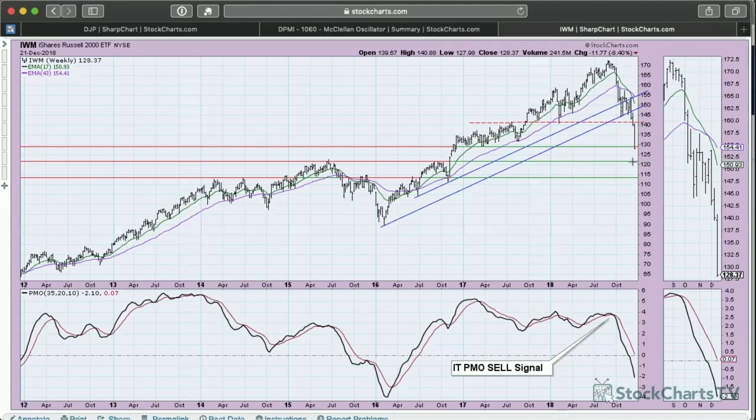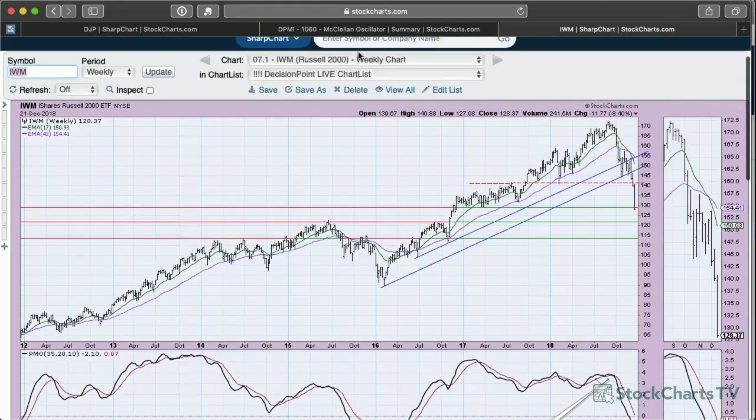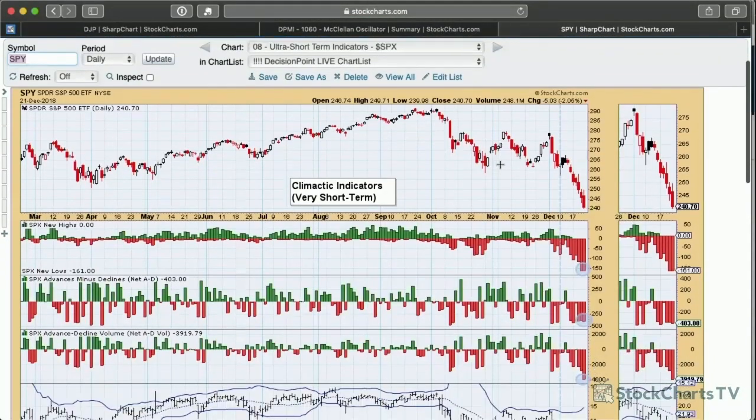Next up, 122 is where I'd look at these tops back here. I think that's certainly reasonable to look for as the next area of support. And if we don't get the bounce this week, maybe we'll have to fall down to the next area of support on all of these charts. And for IWM, it'd be around 114. All right, indicator time. Let's pop on through here.